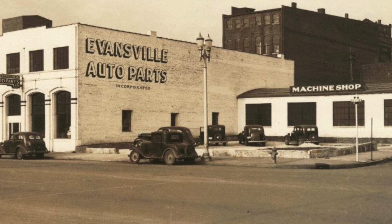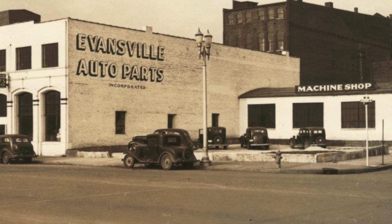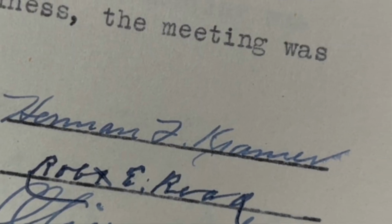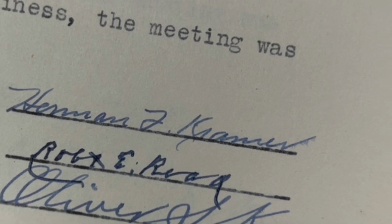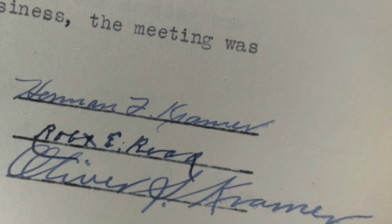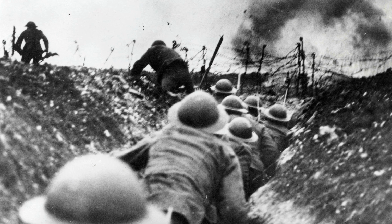So Evapar Products, founded in Evansville as an automotive parts operation serving the emerging automotive market. Original name, we noticed, Kramer Brothers. Do we know anything at all about the Kramer Brothers? Herman Kramer originally started it in 1912. His brother Oliver joined him in 1917 when Herman left to go fight World War I. And so Oliver ran it while Herman was in Europe in the war, and then Herman came back from the war in 1919.